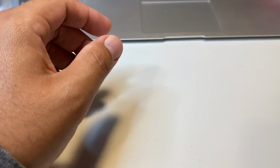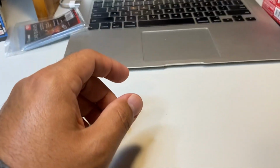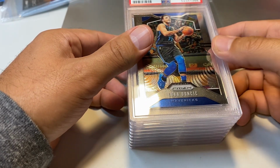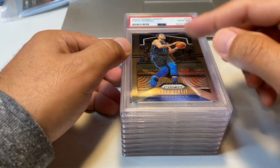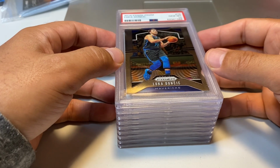So, let's look at the stacks, guys. The numbers don't lie. Look at this. On the right are my PSA 9s. On the left are the PSA 10s, and I have nothing lower than a PSA 9. So, yeah, this was a freaking fantastic submission. I was actually thinking this was the submission, as I think I mentioned earlier, where I'd sent in a bunch of 2018 Chronicles basketball stuff, which would have had a ton of Luka rookies and Trae Young rookies, but I was wrong. That must have been in a later submission.